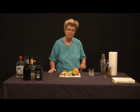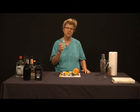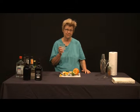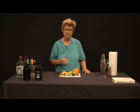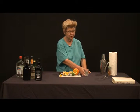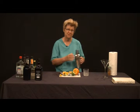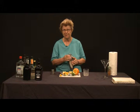And what we're going to do first of all is, it's nice, I think, to use an old-fashioned glass for this cocktail, but you can use other glassware if you wish. You can even use a martini glass if you wish, but I personally think the old-fashioned glass is the way to go. And we're going to use the shaker to make this drink because I think that is the best way to go with this particular cocktail.